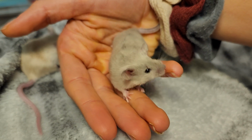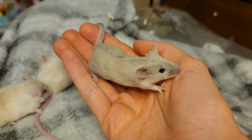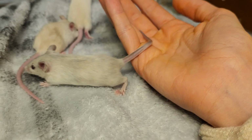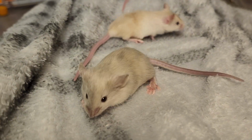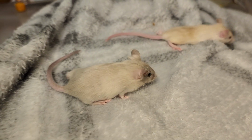One side has a little bit more pigment than the other. And that's really freaking cute. Sadly, you can't breed for that super well. You kind of can, but the splash gene is super variable. So unless I keep a lot of mice with a split face, it's not going to be something that shows up as often as I'd like.